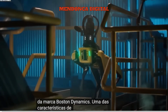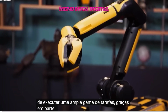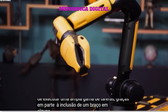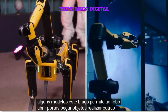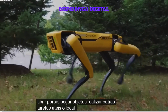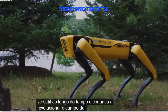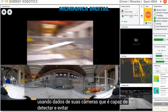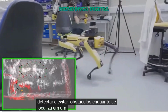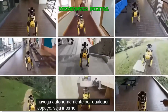One of the standout features of Spot is its ability to perform a wide range of tasks, thanks in part to the inclusion of an arm on some models. This arm allows the robot to open doors, pick up objects, and perform other useful tasks. Spot has become highly versatile over time and continues to revolutionize the field of robotics. Using data from its cameras, it's able to detect and avoid obstacles while localizing itself in a map and autonomously navigating through any space, be it indoors or outdoors.